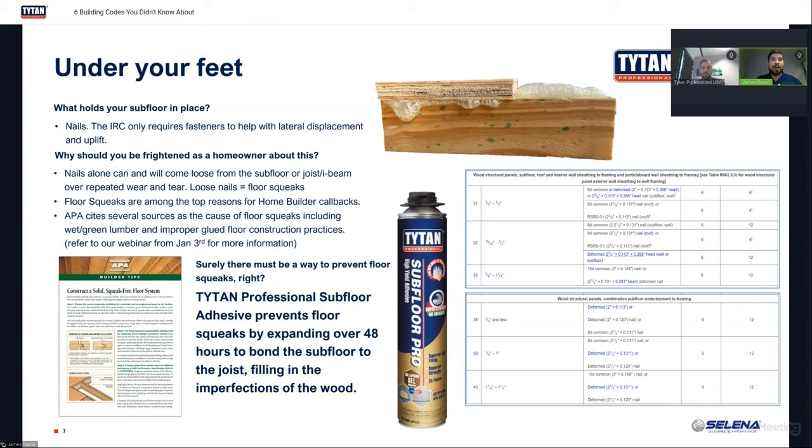So it'll bond that subfloor to the joist by filling any gap or void. Any imperfection in that wood has now been filled with an adhesive to permanently bond that subfloor to the joist or the I-beam. And when you bond them, there's less strain on the fasteners. When there's less strain on the fasteners, you're preventing the floor from squeaking and you're stopping your number two callback.